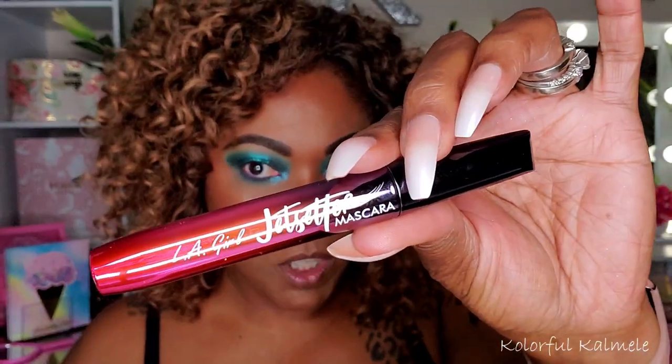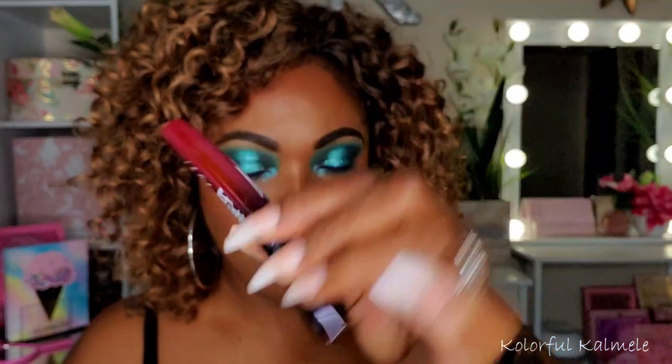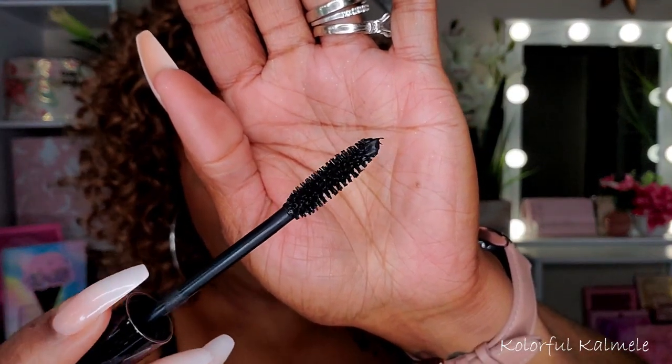So this is what the packaging looks like. Super duper pretty. And this is what the wand looks like.